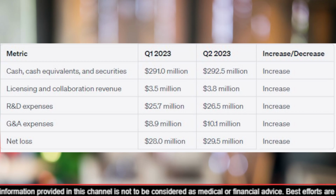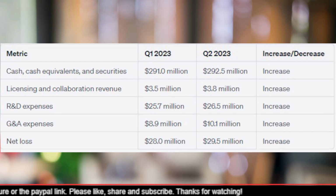And if you look at the general and administrative expenses, they increased in Q2 due to various factors, including facilities and personnel-related expenses. However, lower insurance and legal costs partially mitigated the increase. But given the fact that we are in an inflationary environment where there is a lot of pressure on staffing as well as materials, I think that this marginal increase is not that great when it comes to R&D expenses and G&A expenses, because the overall environment is inflationary.